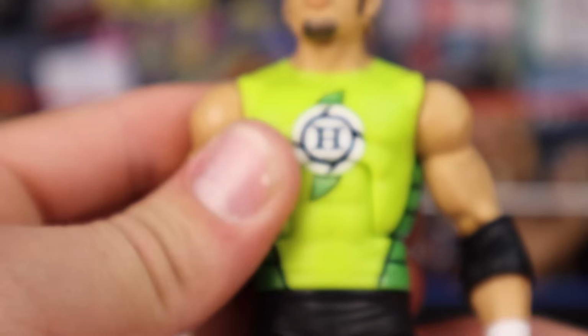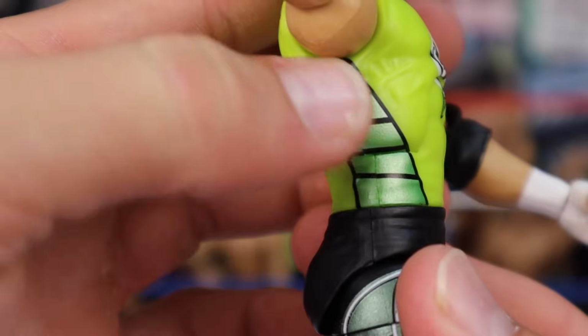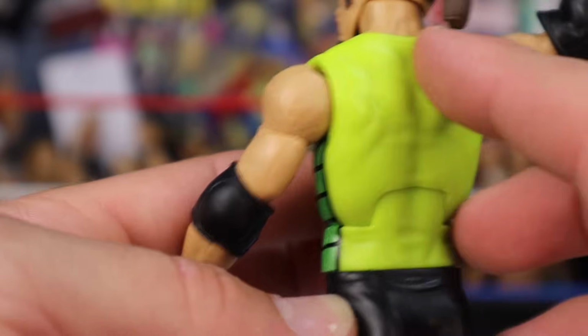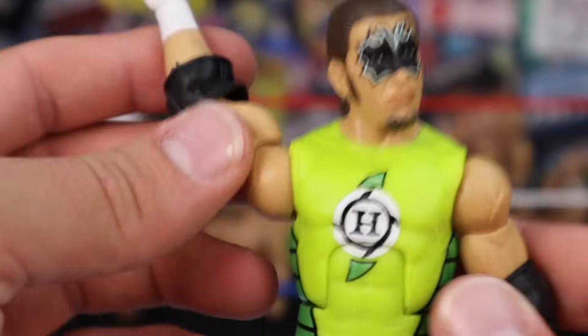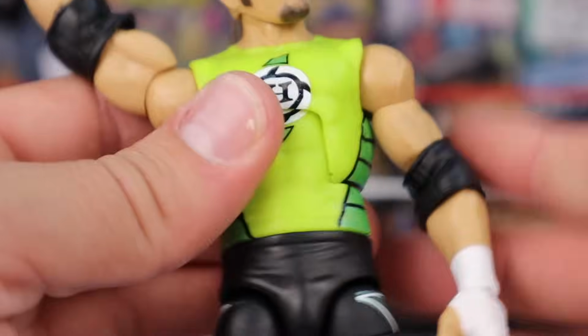As far as his torso, that same logo here on the torso that he had on the cape, and if you lift up the arms, we have some nice detail under there with some nice light green. Basically, this entire torso is basically just painted a light green. Looks pretty nice. We got double jointed arms with black elbow pads, white wrist tape.